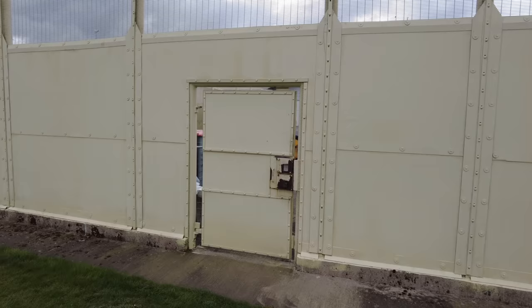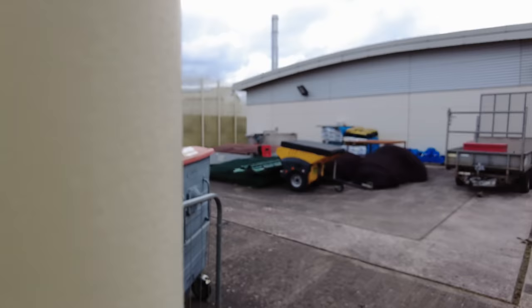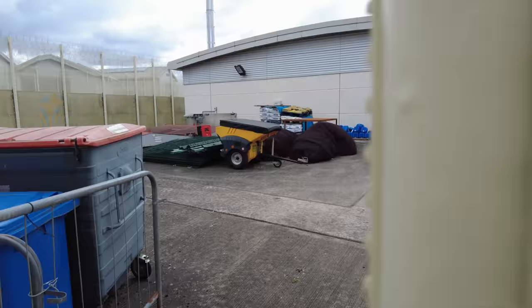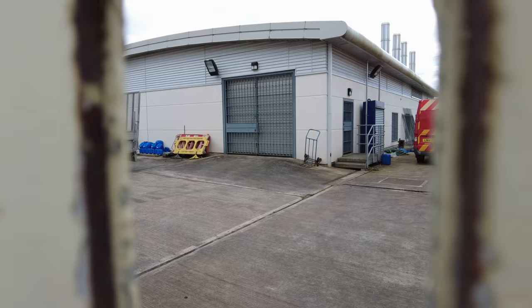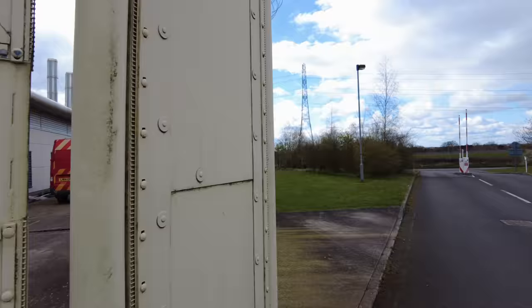We can normally get a few clues by looking through the gaps, and we can see some soil, some trailers, some netting, some fences, some gritter for when it's really cold. So yeah, just some sort of maintenance depot, I think. Inside here we can see some washing machines, some dryers, a van, and just a very secure gate there, look. Nothing out of the ordinary, but once again, amazingly kept grounds.